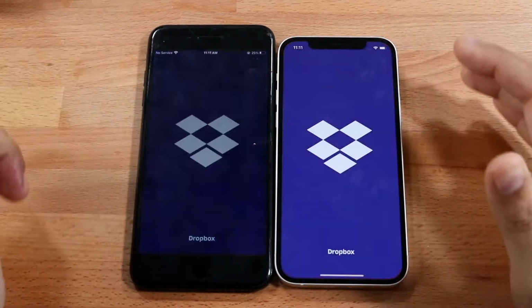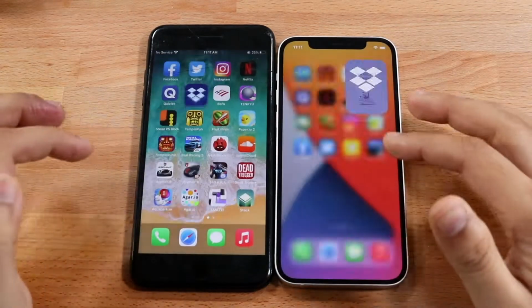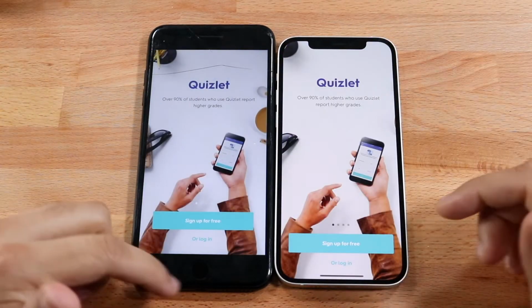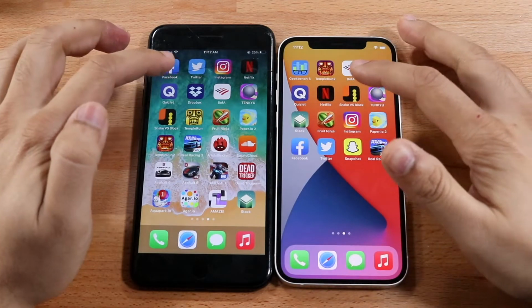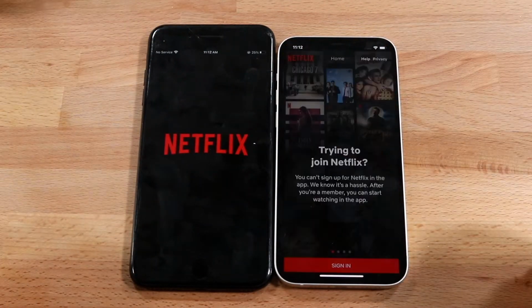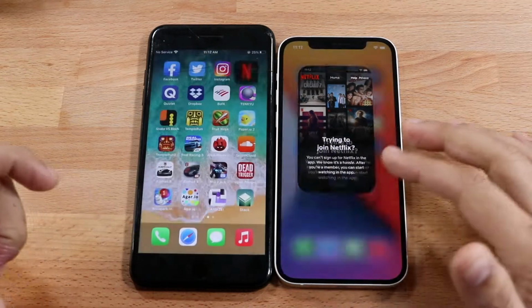Dropbox, 3, 2, 1. Again, iPhone 12 is faster. Let's do Quizlet, 3, 2, 1. Again, iPhone 12 is the faster one, with the iPhone 7 Plus behind it. Let's do Netflix, 3, 2, 1. Again, iPhone 12 is faster, with the 7 Plus shortly behind it.